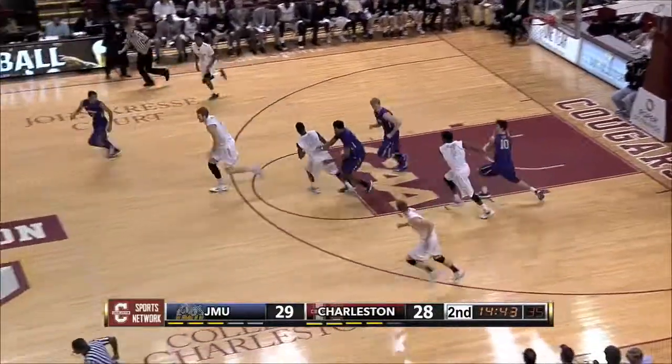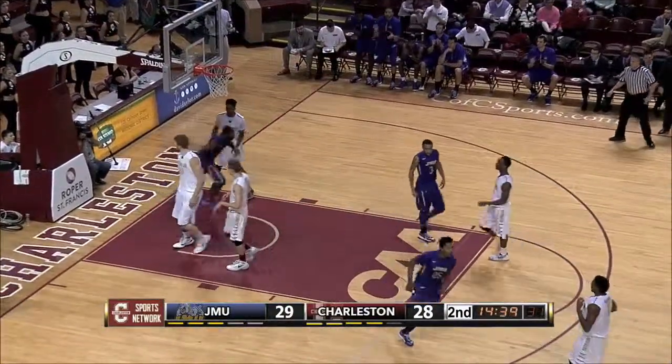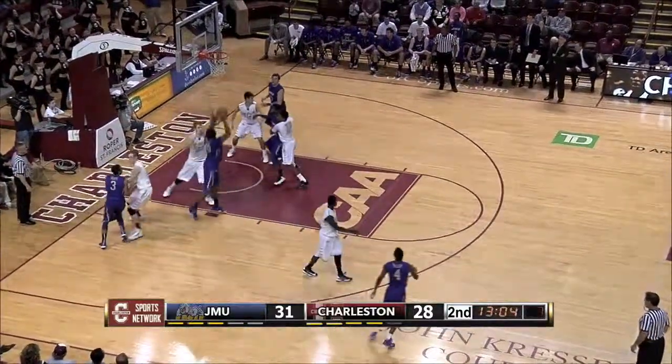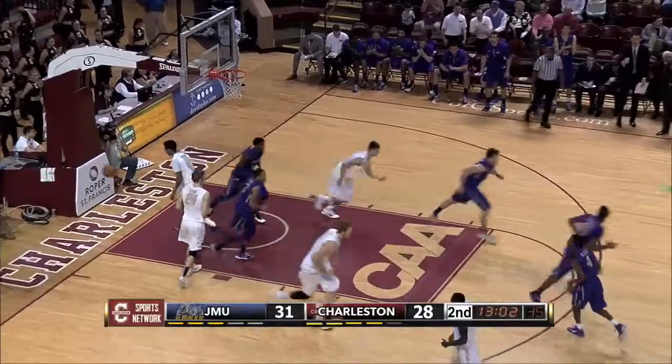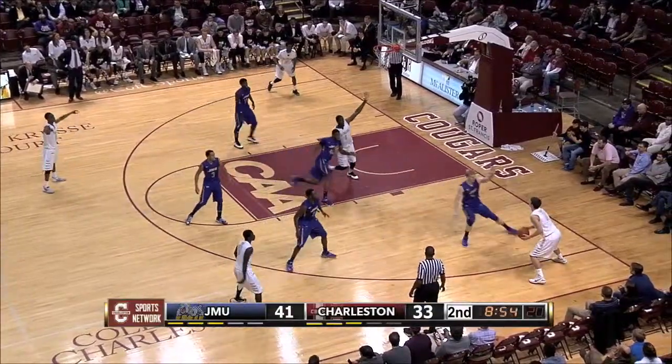Geely kind of caught in the air, bad pass underneath, stolen away. And here's Curry, wide open on the other end with an easy layup. McLean trying to work it, goes underneath to Dalembert. Hook shot with the right hand is good. Eight points for Dalembert.